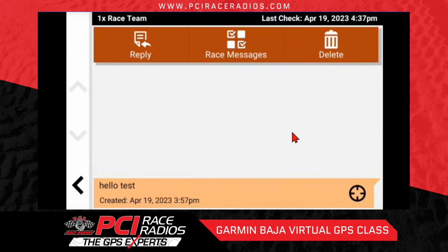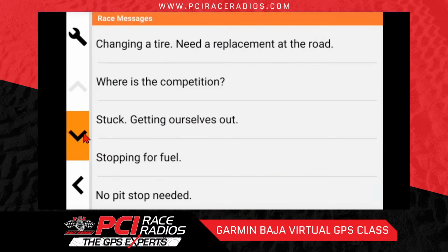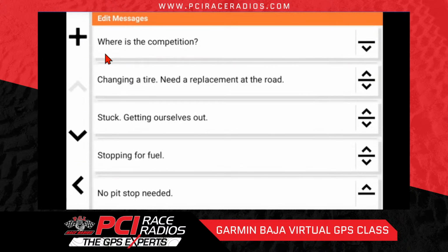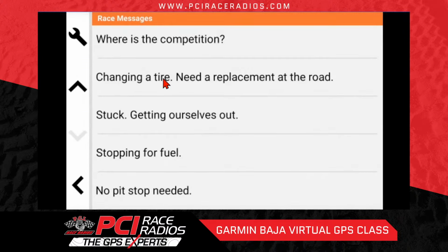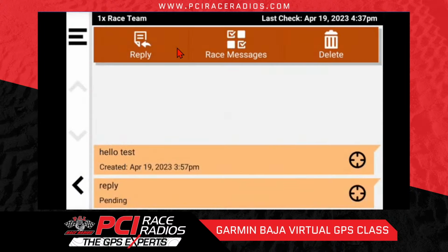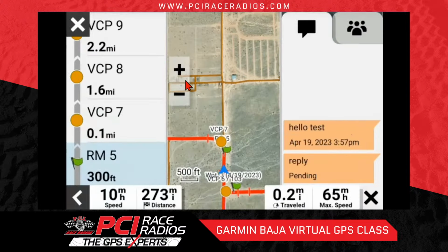So if you press this, you can reply. You can send preloaded messages. You can edit these as well in here and change the order in which they show up on the screen. So feel free to put in your own preloaded messages. And then you can select these, or alternatively, you can type out a reply to send back. Maybe a little bit hard to do while you're driving. So that's where those preloaded ones come in a little bit better. But that will allow you to not really leave this race map.